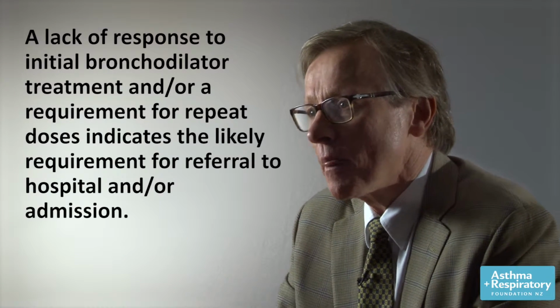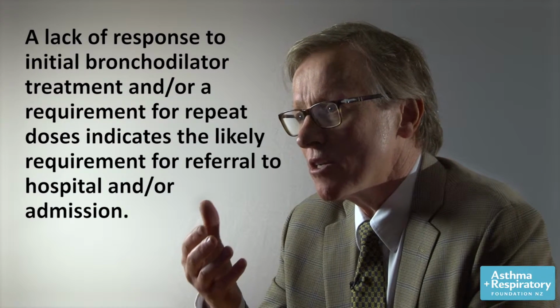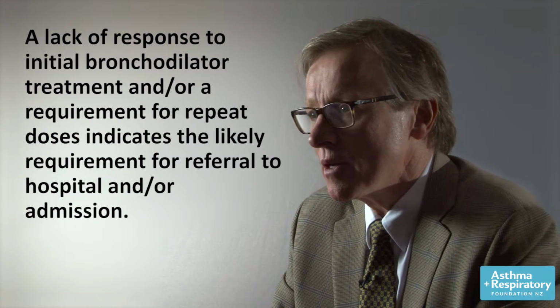And in terms of what you can do once they have presented, it is the level of response to initial bronchodilator treatment that you administer to the patient that is a very good guide to the requirement for hospital admission. And so if the patient has a minimal or no response to initial bronchodilator therapy, that is a clear indication that they are going to require a period of inpatient hospital care.